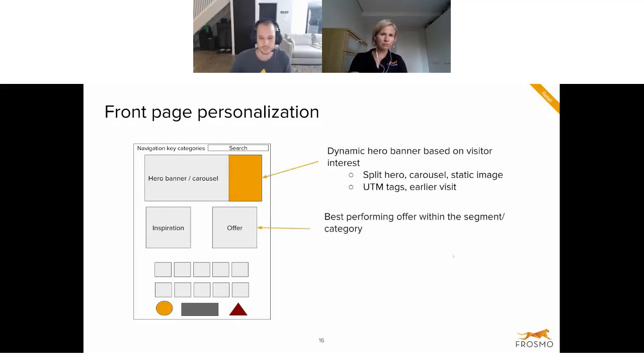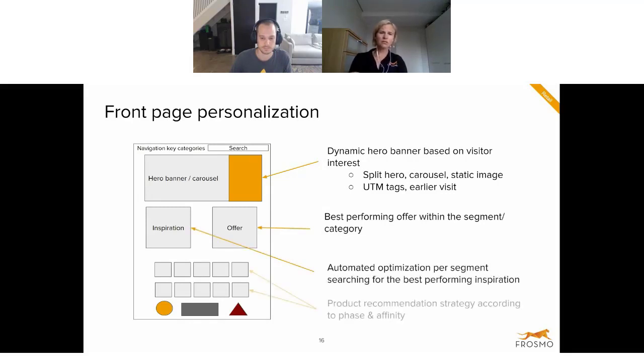So for the front page, what I already mentioned, what you definitely want to explore is the hero banner. Your dynamic hero banner, either an entire hero carousel or something like a split hero, works really, really well. You want to be showing the best performing offer or content for the segment, and then always also probably something surprising, so something optimizing for surprise content or a promo or offer, and then you can do your recommendation strategies according to the base and affinity. So a lot of options.